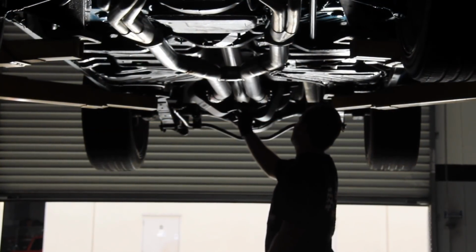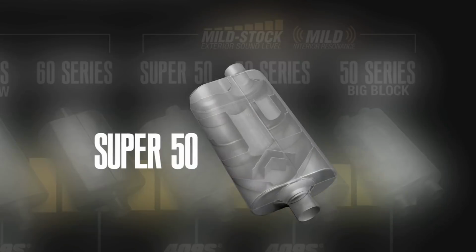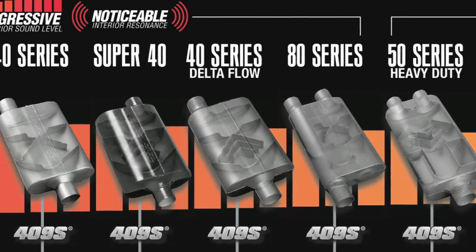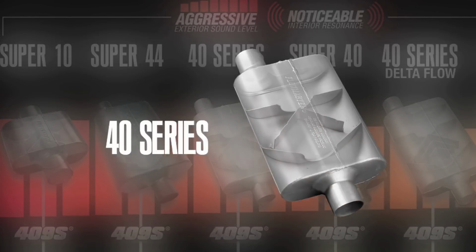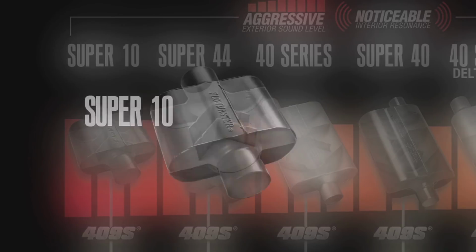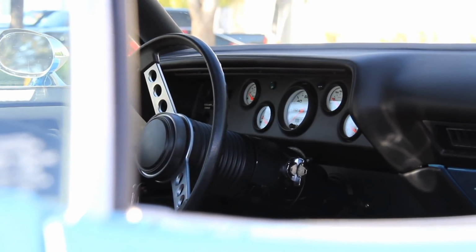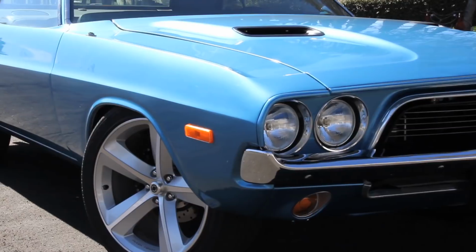Today we're looking at Flowmaster's line of mufflers for street rods and muscle cars, from milder sounding like the Super 50, moderate sounding like the Pro Series and 50 Series Delta Flow, to the aggressive sounding mufflers like the 40 Series Delta Flow, Super 40, Original 40 Series, the Super 44, and the smallest and most aggressive of the bunch, the Super 10. The Dodge Challenger we have here is a great test mule for that classic Flowmaster sound, and we're here to help you make a decision on which muffler better suits your needs.